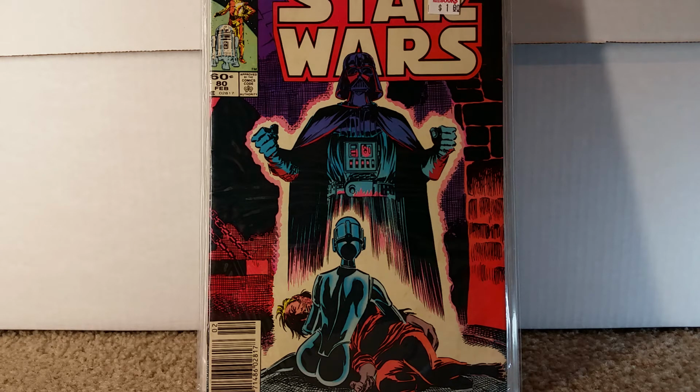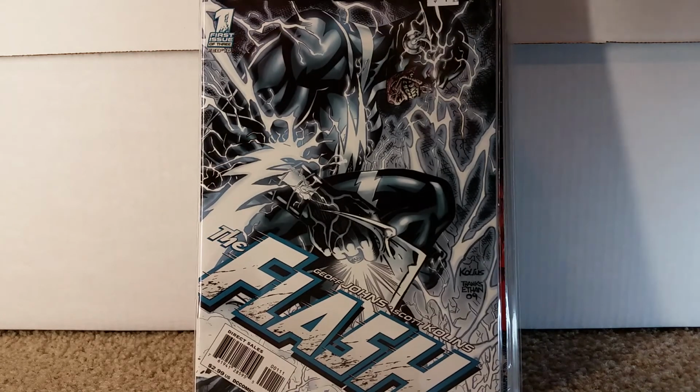Picked this up primarily just because I thought the cover was really cool. No other reason why. It has not much of a value, but I just thought it has a really cool cover. The Blackest Night Flash #1.